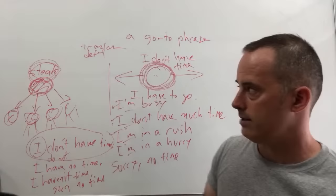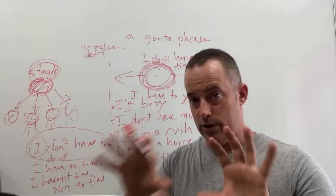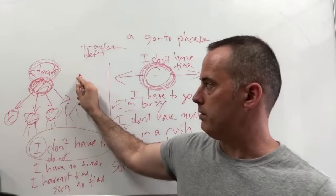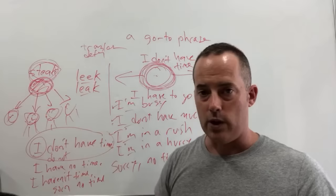One last thing I'll leave you with: if you're checking the different spelling of something, we do this in Frederick, where we teach you the difference between the physical food steak, or the difference between L-E-E-K and L-E-A-K. You actually learn that in Frederick and you can see the difference between what these are.